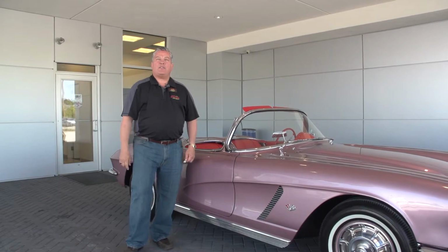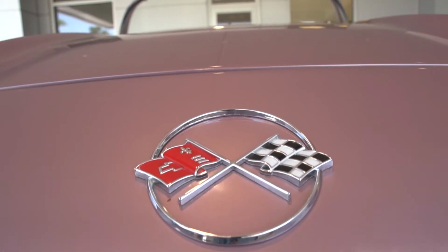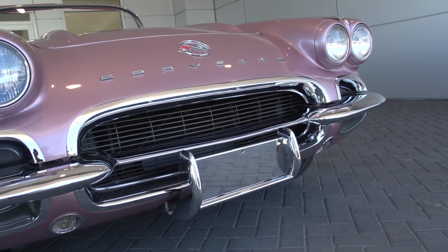And what you have behind us is an example from our classic car division, Jud Kuhn Classics. This is a 1962 Chevrolet Corvette, which for the most part, not such an unusual car. There are several 62s that are available. But this particular one is a car that needs a little explanation.